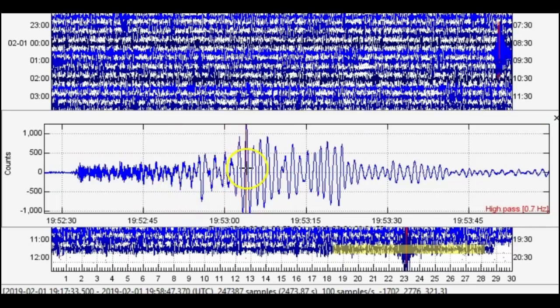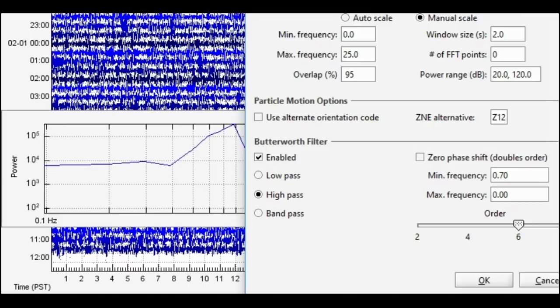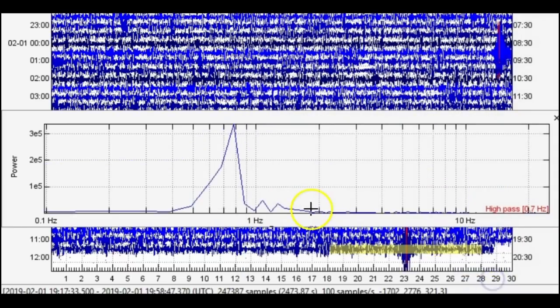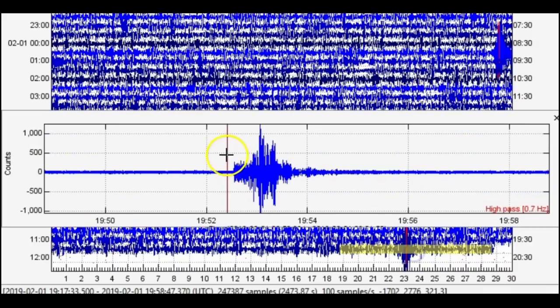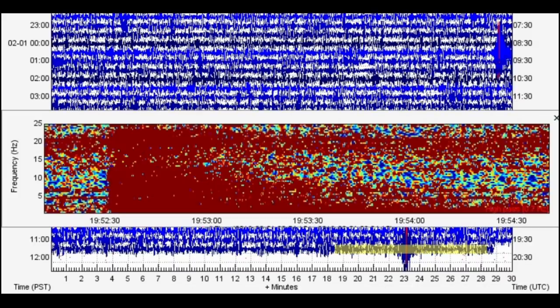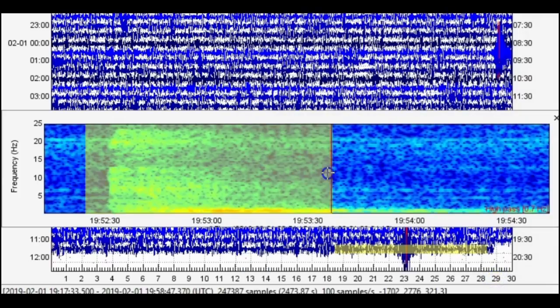Look at these harmonic characteristics right here. Look at that. Now let's turn log power off. Dominant frequencies below 1 hertz, so it is possible. This is a tele-seism right here. It is very possible, but to me, it doesn't really look like one. But I don't know. I will have to look into this further.